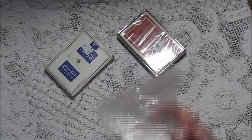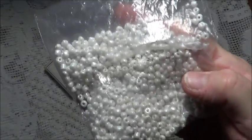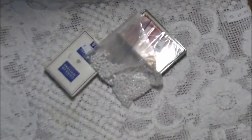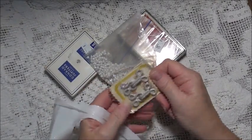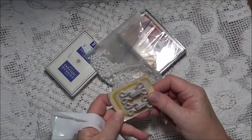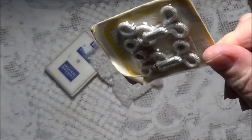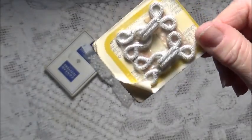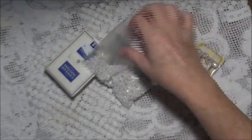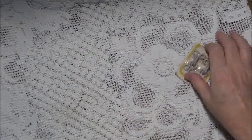Oh, a bag of white beads. Oh, and this little thing. They're metal and covered in some sort of fibre. It's like a hook and like that. So that'll be good. That might make good closures for journals and things like that.